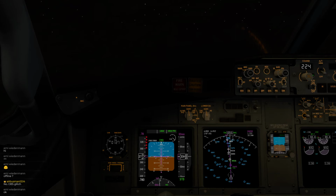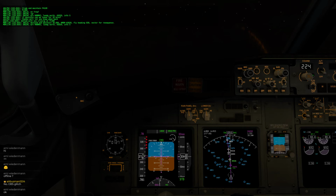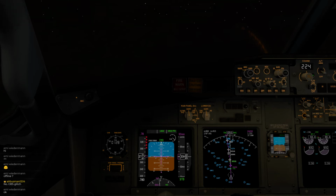Six 407 leaving level 380. Evening, Memphis Center, American 355. American 355, Memphis Center, maintain flight level 360, proceed direct to Q, at Q join the Bridge 3 arrival. Roger, maintain 360, direct to Q, and at Q we're joining the Bridge 3 arrival, landing on 3. Roger, copy, direct to Q, 360, Bridge 3 arrival, American 355.